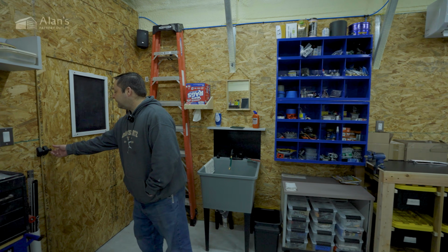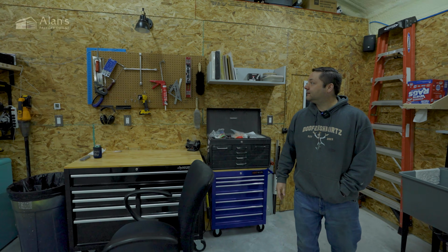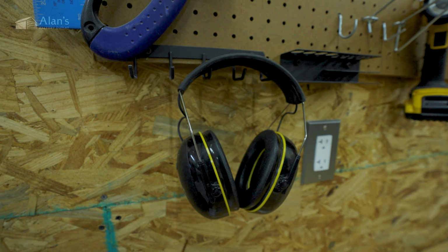And here I have my compressor and paints. We got my toolboxes and all my tools. And I use the top of my loft area here for storage.